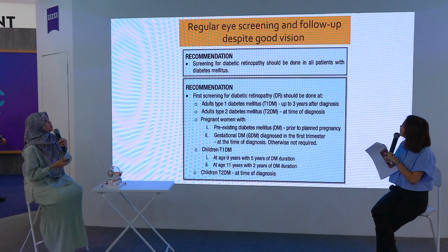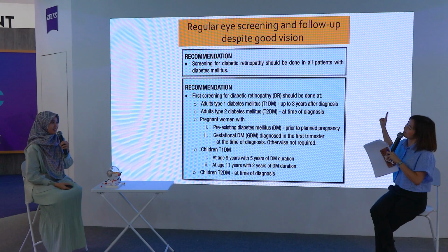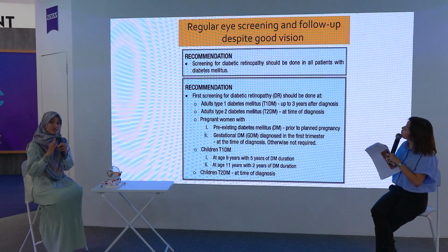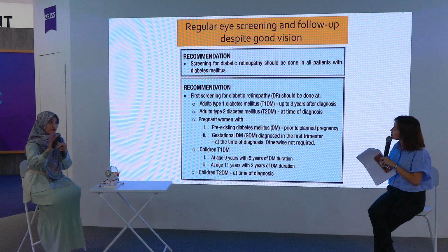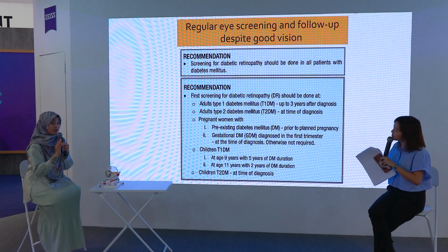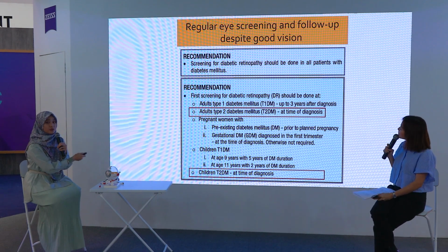Okay, and then go for regular eye screening and follow up despite good vision. Even though your vision is good, 6/6 vision, you can see 20/20, go for eye checkup. Especially if you are diagnosed with diabetes, at the time of diagnosis.